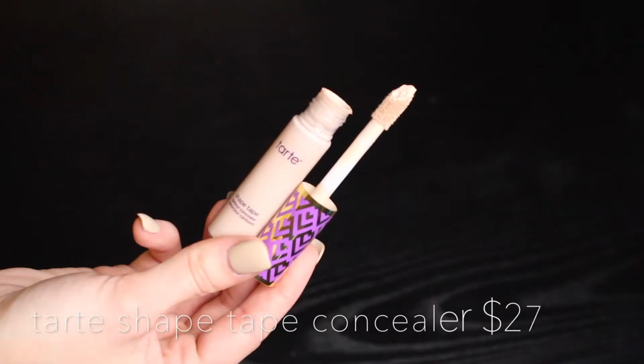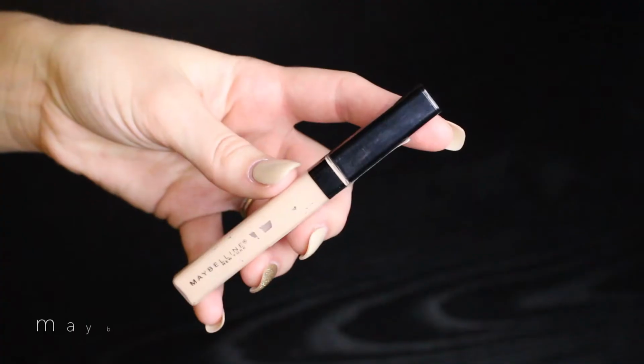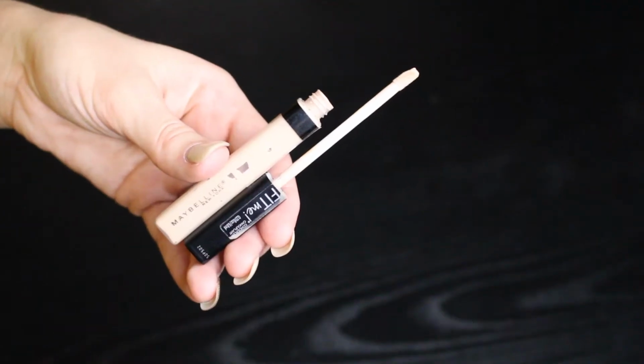We'll come back to the eyes and finish those in a minute, but I wanted to go ahead and do my concealer and clean up the edges of my shadow. For concealer, I'm going to be using the Tarte Shape Tape on the Highend side, and then I'm going to be using the Fit Me Concealer from Maybelline on the Drugstore side. Now, I don't think these are spot-on dupes, but I do feel like I use them interchangeably. That's the only reason I'm comparing these two.